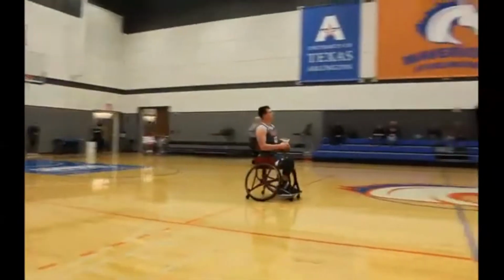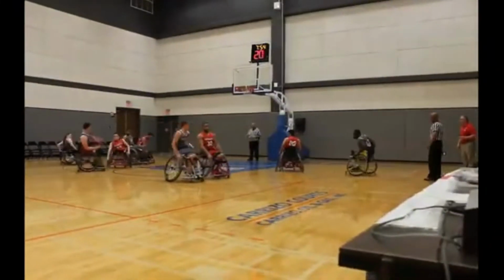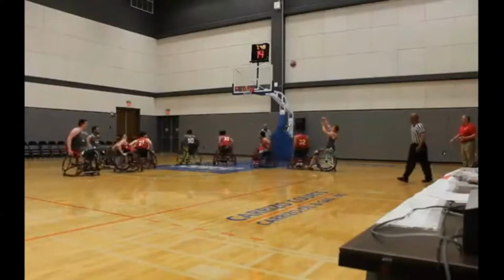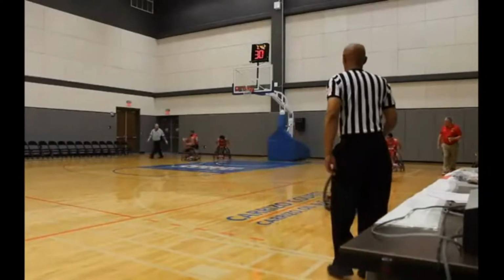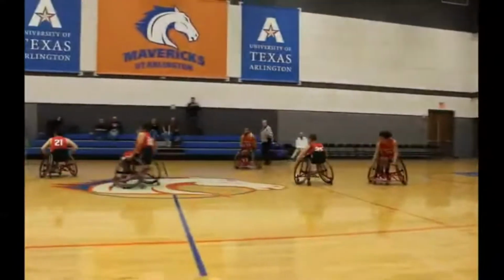Now Nebraska has the ball at half court. Go, man. 13 for Nebraska has it at the top of the key. He looks to the right, passes it to 12, off the bottom of the net. At number 12. The score is 10-7, Nebraska.